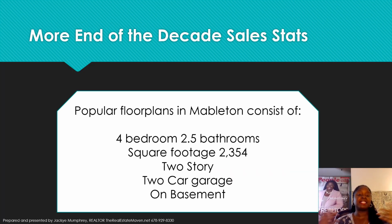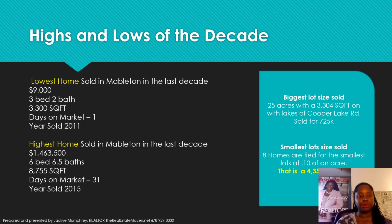Popular floor plans, and this very rarely ever changes. I started specializing in Mableton back in 2003, and this stat here is pretty much the same stat as it was then, although the houses were just a little bit smaller than they are now. I believe then the average square footage was 2,118, and I've been tracking this for years. The average floor plan here in Mableton is a 4-bedroom, 2.5 baths with a square footage of 2,354 square feet, 2-car garage, 2-story on a basement. That is the average in-demand popular floor plan here in Mableton.